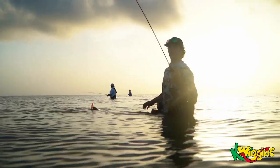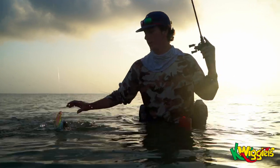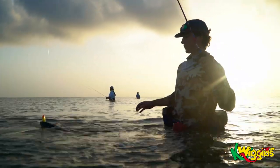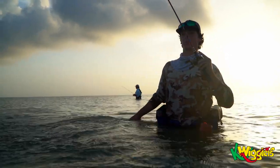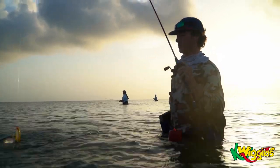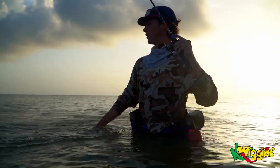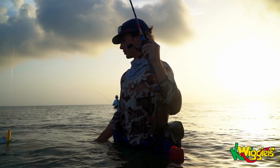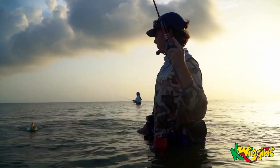We're all kind of scattered here. They're kind of fishing deeper over to my right. We're kind of splitting the difference here. Topwater bite's been pretty okay this morning, I'd say. Not as much as yesterday. It was a little bit better yesterday, but I mean, we're definitely catching some good fish, so we're going to keep going.